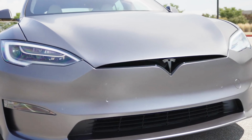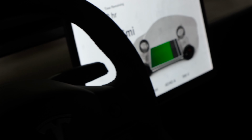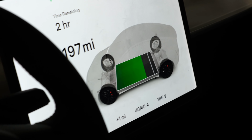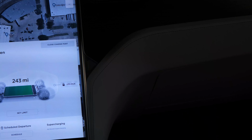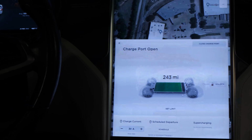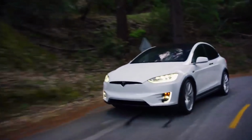Now, that's averaging all of them: 3s, S's, Y's, X's. Tesla's stated ranges are estimates. Now, we all know what estimates are. Probably never going to be as good as you want. It's not ever going to be as bad as you think. But factors like your driving style, weather conditions, all these things impact how long your battery actually can last.